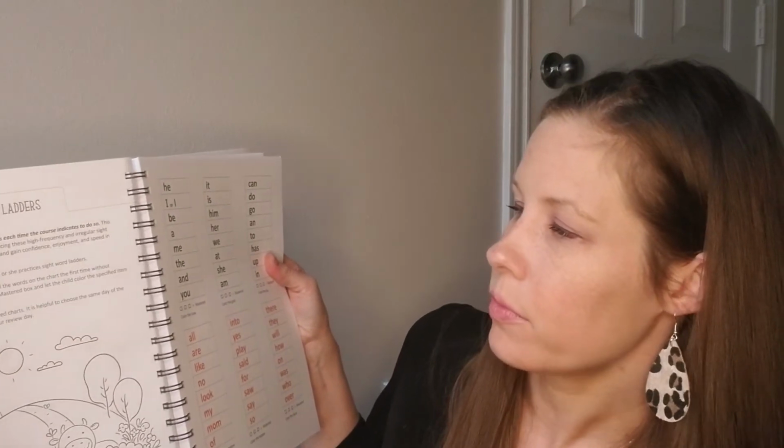And again, if this is something that seems a little bit too complicated, start the year off, which I'm going to see how this goes, but start the year off if you want with the pre-K, or they have one kind of in between, I think. You can always start the year off at a lower level, and if they progress quickly, then move on to the kinder.